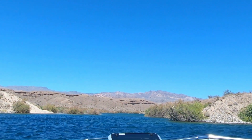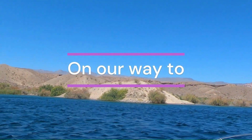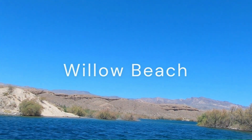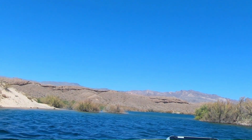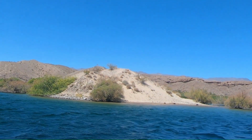Now we're going to go in between an island and a peninsula. This is the island. That's the peninsula. It gets about maybe 4 feet deep. As you can see, maybe there's a shallow area in there, but we'll probably put up the outdrive a little bit. There was a boating family that was a day camper over there enjoying that day beach.